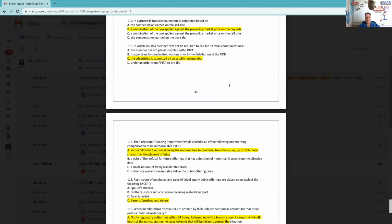116. In which would a member firm not be required to pre-file its retail communication? If you haven't previously filed, you should probably pre-file. If it ever deals with standard options, it always needs to be filed. Derivatives, CMOs, all have to be pre-filed, regardless of whether you're established or not. There we go. C sounds like the best answer, given that answer set. I would definitely know first-year firm versus established firm, 10 days pre or 10 days post, and I would know what is always going to be 10 days post, regardless of whether you're established or not. Derivatives, rankings not independently prepared, if you're a mutual fund, things like that.